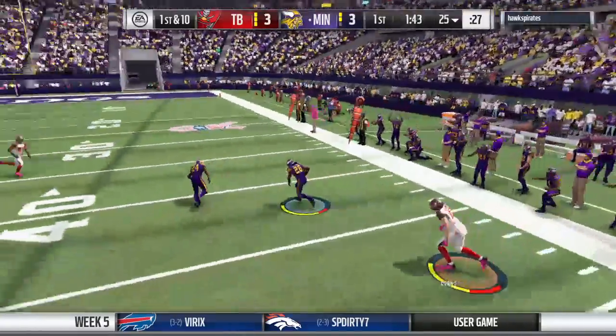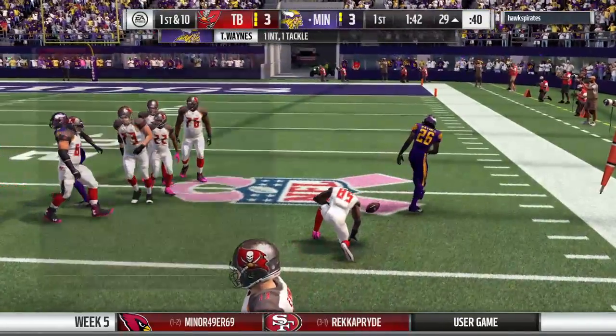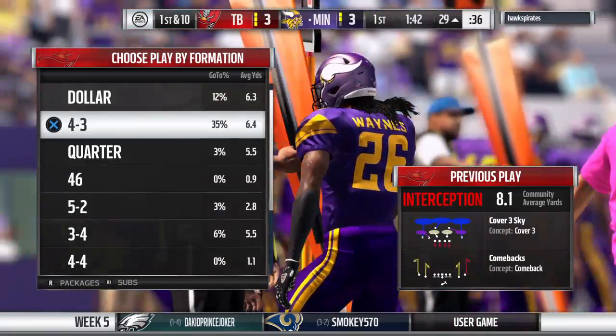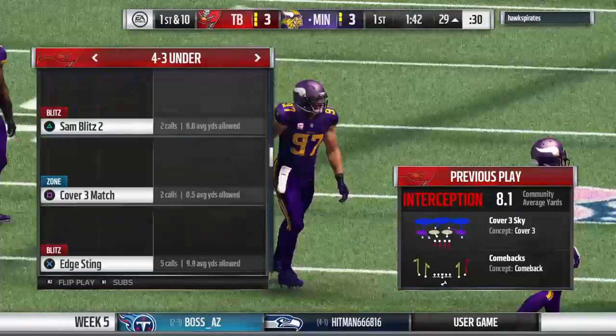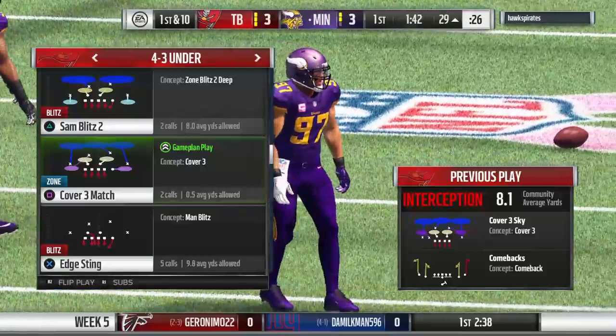We'll see. Looking for Evans, and it's intercepted. Picked up by the former first-rounder Trey Waynes, and he'll bring this one back to the 29. The Vikings now heading onto the field. And they had 3 points last time, but they didn't want 3 points because they were well within range of scoring a touchdown. We'll see if they can do better now.